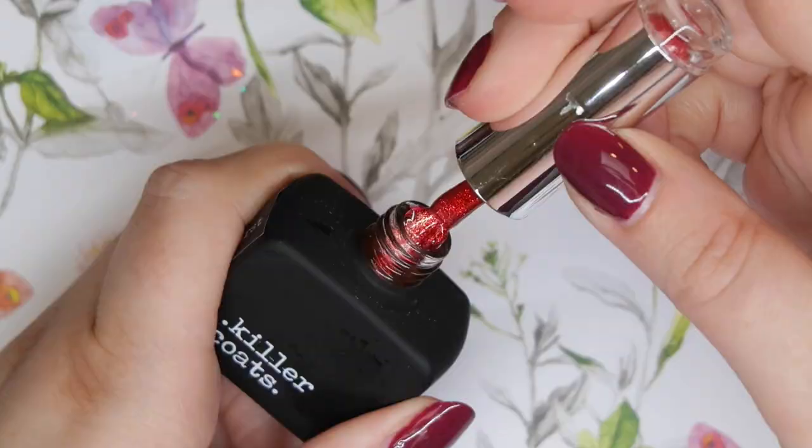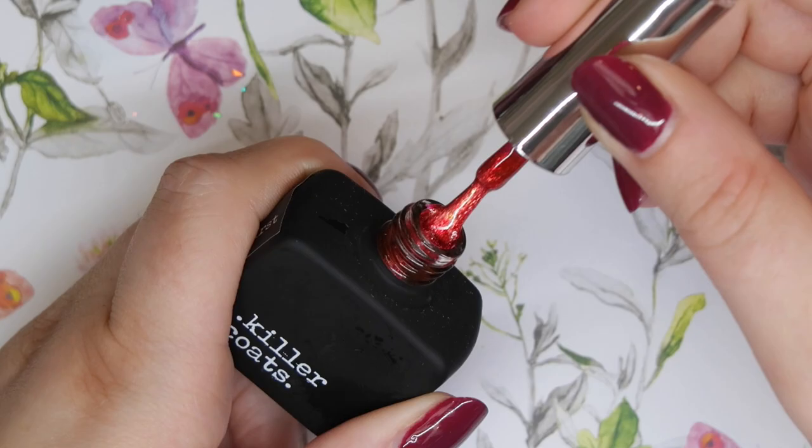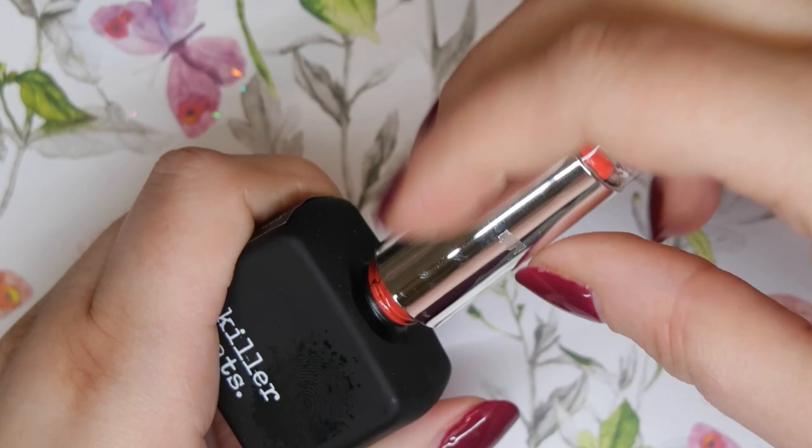This is X19 Plasma Thirst. Oh, hello. Beautiful, bright, sparkly red. This would be great for Christmas. This is Flamethrower. Neon Orange.